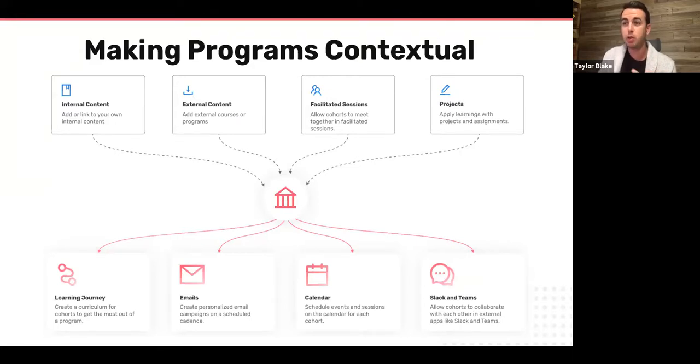The facilitated or peer-to-peer sessions, right? We can integrate with your calendar. Those can easily show up on your calendar. The content, we can push nudges, reminders, chances for collaboration to Slack or Teams.